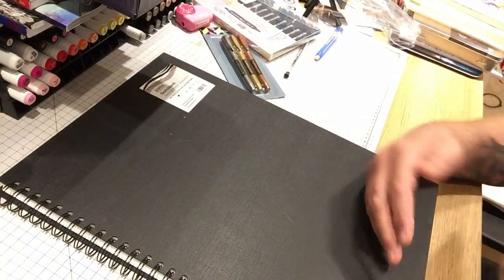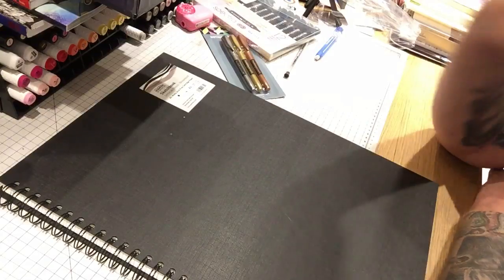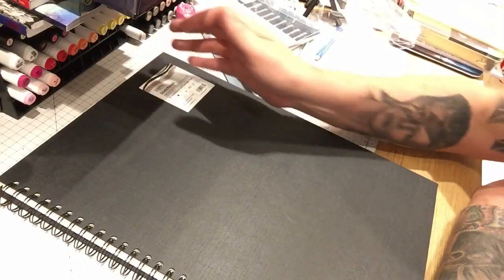Now I've kind of got through all my equipment bit by bit and done the odd flip through. My next stage will be colour alongs, which will then develop into streaming.